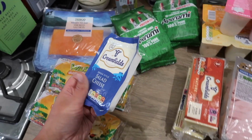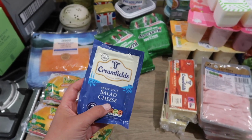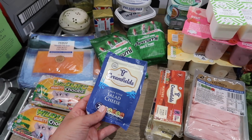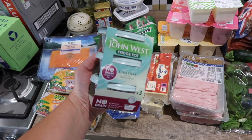See, this is such a juxtaposition. I'm buying smoked salmon, but I won't buy actual feta because it's £2 more expensive, so I buy salad cheese. I am ridiculous. I also buy these John West fridge pot tunas.